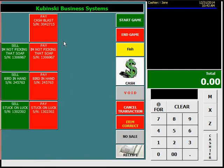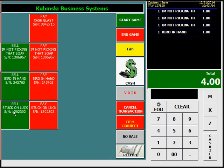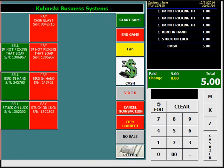As soon as I do that, it actually brings the game in play, and I can now start selling Stuck on Luck. So I mentioned previous to this that you can sell games in a couple different ways. Physically by hitting the sell button on the sell screen and then hitting cash. The cash drawer would then open, you give out your tickets, and then you just sold 5 tickets.